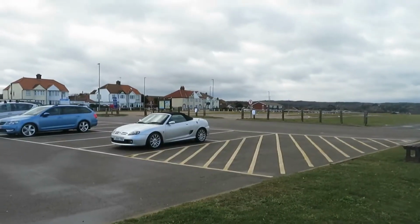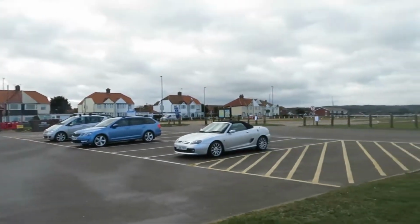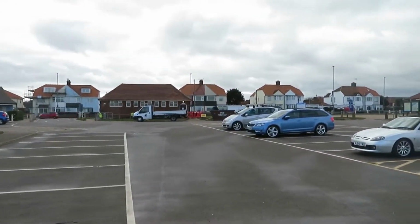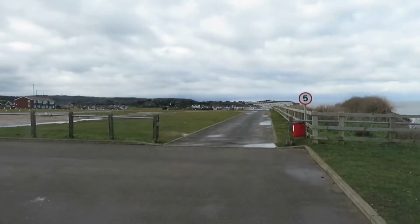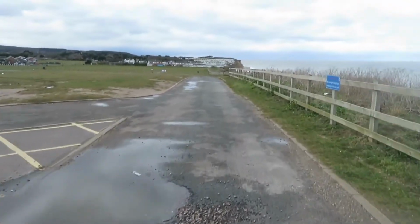I seem to recall this car park may have been one of the checkpoints, perhaps the first main checkpoint on the Poppyline 50, the event I did on quite a few occasions. It's called Runton Road Car Park, and that's the way I'm going. Over the field and towards the caravans.